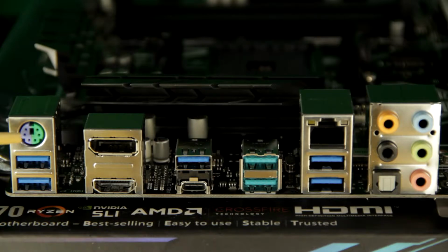Here on the back we have a PS2 combo port, 1 mouse and 1 keyboard. We have 2 USB 3.0 Type A ports. We have a DisplayPort and we have an HDMI port 1.4b. And this supports 4096 by 2160 at 25 Hz, 3840 by 2160 at 24, 25 and 30 Hz, and 1920 by 1080 at 120 Hz.